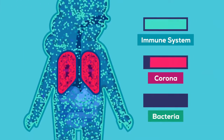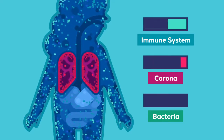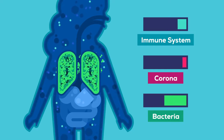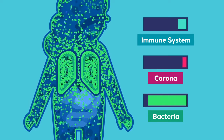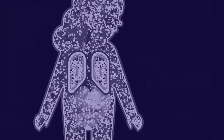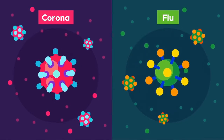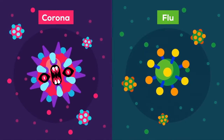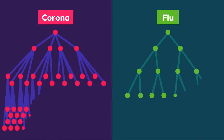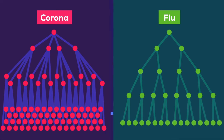The immune system has fought at full capacity for weeks and made millions of antiviral weapons. And as thousands of bacteria rapidly multiply, it is overwhelmed. They enter the blood and overrun the body. If this happens, death is very likely. The coronavirus is often compared to the flu, but actually, it's much more dangerous. While the exact death rate is hard to pin down during an ongoing pandemic, we know for sure that it's much more contagious and spreads faster than the flu.